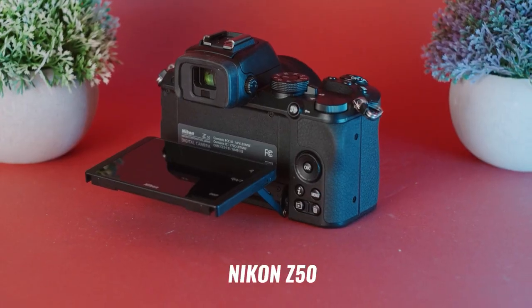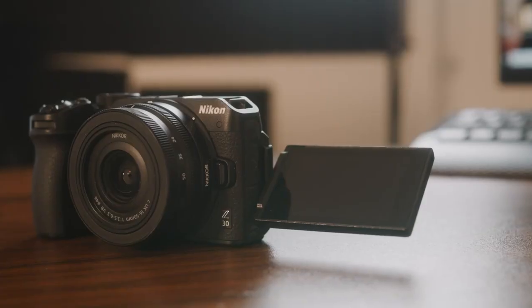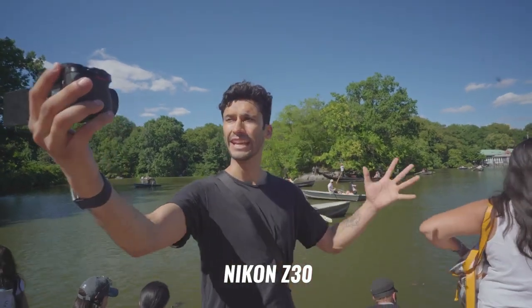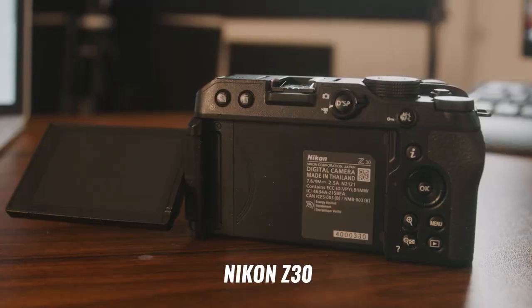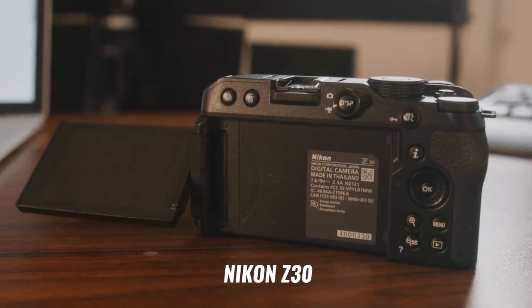But you might be wondering what the difference between the Z50 and the Z30 are. The Z50 has an optical viewfinder and a tilt screen, and it's really made for photographers. The Z30 is pretty much the same camera, but it's actually made for vloggers and casual shooters, so it doesn't have an optical viewfinder, it doesn't have a built-in flash, but instead it has a side articulating screen.